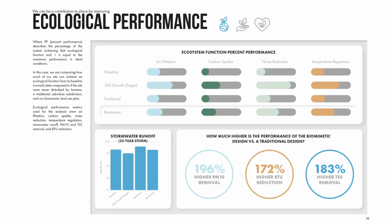And in each case, we're able to show that the ecological performance of the site actually improved because we were there, giving us a sense of hope that this building is improving that system. It's enhancing that system.